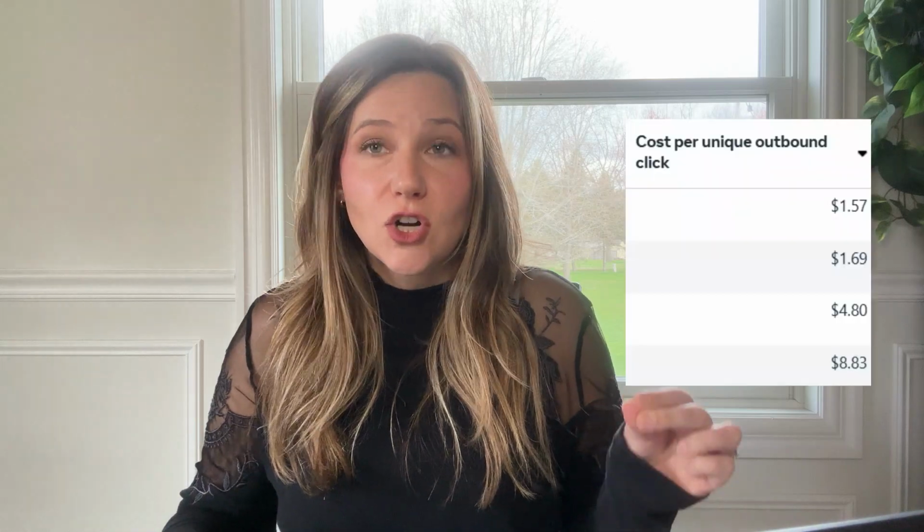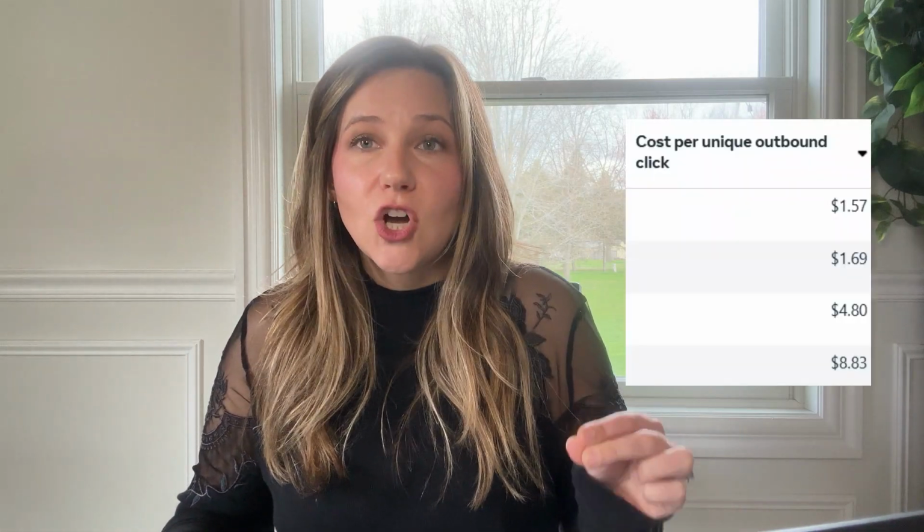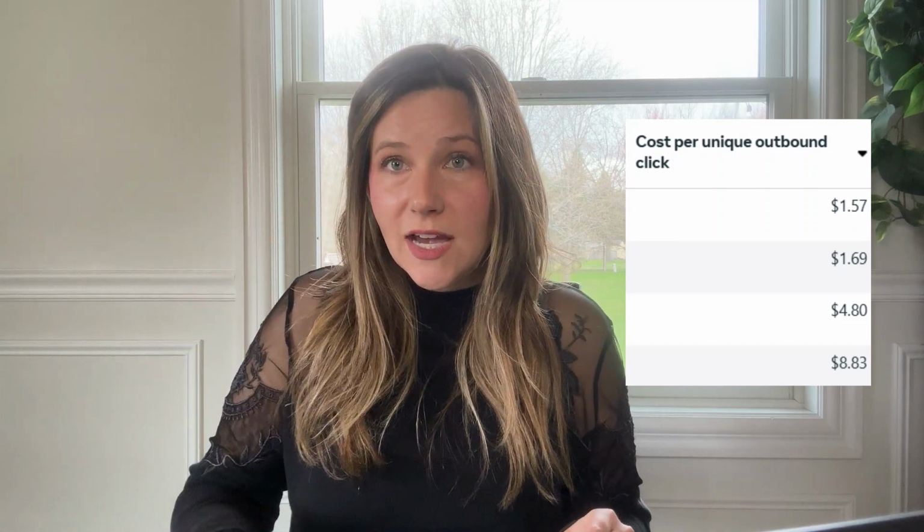Another metric that you want to pay attention to is your cost per unique outbound click. This is different than just your cost per click, CPC. The cost per unique outbound click is the individuals who clicked on your ad and actually went to your website, as opposed to just clicking somewhere on your ad. You want the cost for a unique outbound click to be about $1.50 or less. If it is costing you more than $1.50, you probably have an ad problem and you need to reevaluate either your creative or your headlines and subheadlines and tailor it to fit your audience better.